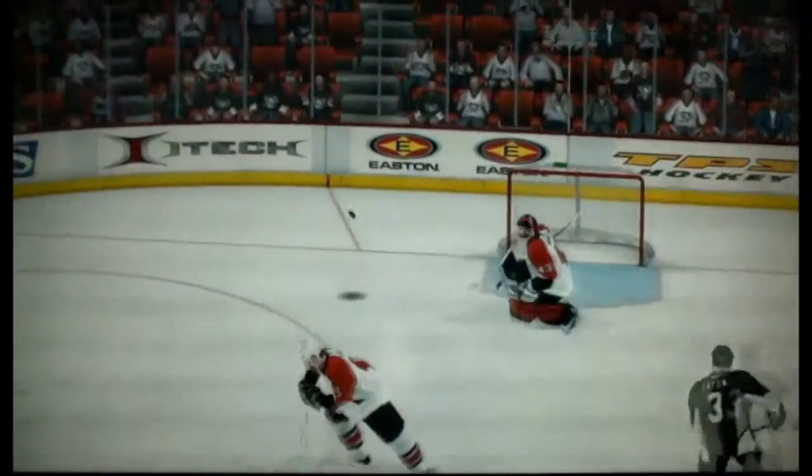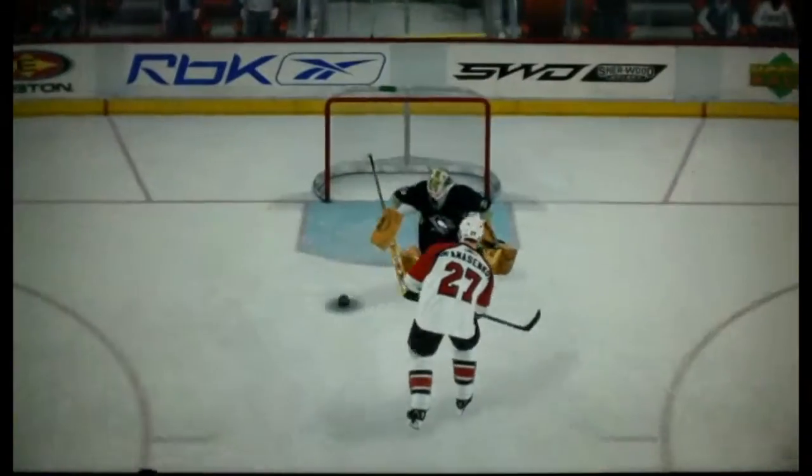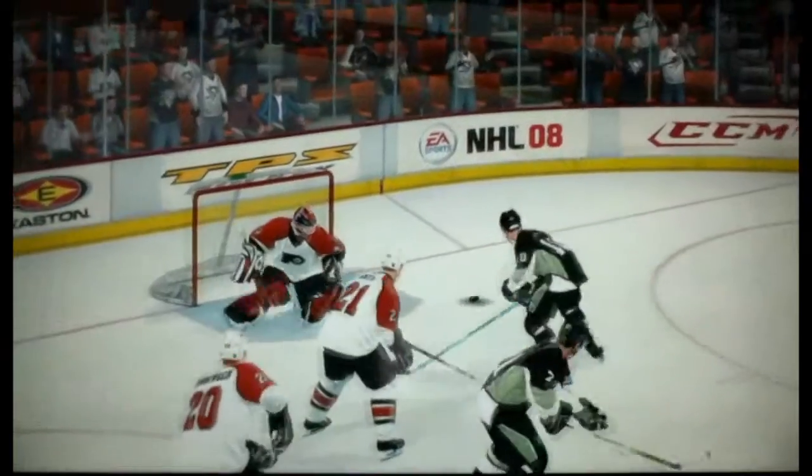Then here comes Eaton. He takes a shot. Welcome back to the game, by the way, knocked away. Afanasenkov, nope, not there. Then here's Cameron taking a shot. He too gets denied, knocked away. Here's Malkin, actually, trying to take a shot. He gets denied.